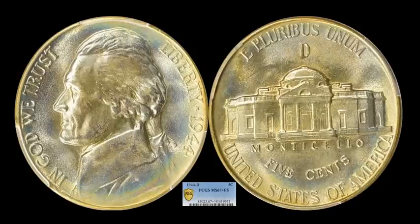Okay, so PCGS assigned this one as a mid-state 67 plus with full steps. Just a pleasing overall example. Again, more than likely this is going to end up in a registry set. This one sold for $1,522.12.